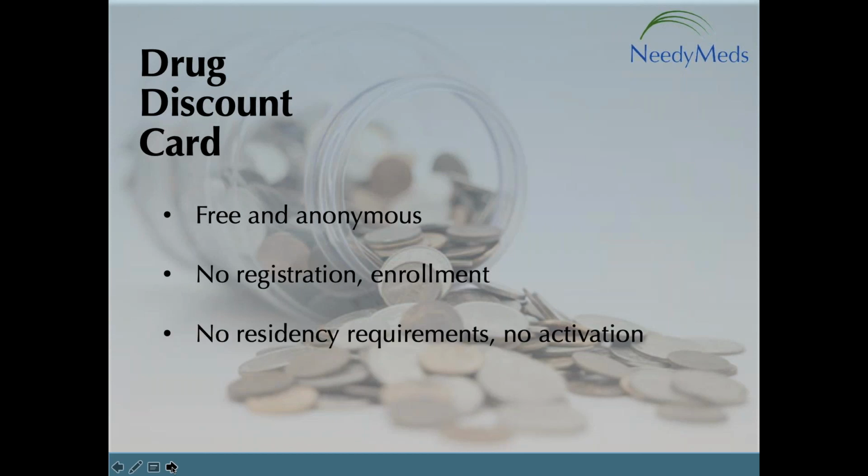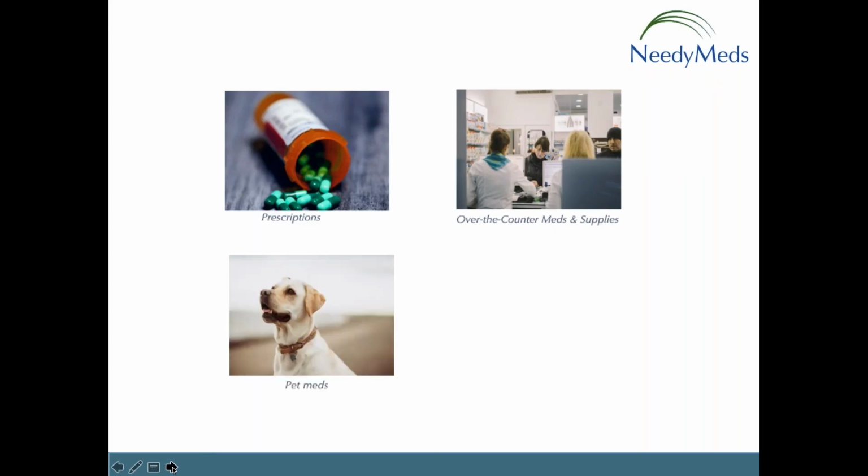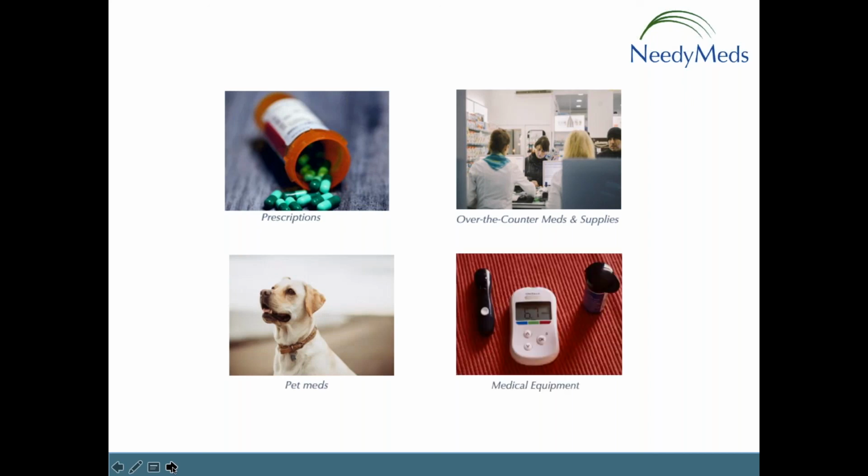And the NeedyMeds drug discount card is accepted at more than 65,000 pharmacies nationwide. The card can be used to save on prescriptions, over-the-counter medications and supplies written as prescriptions, and it can be used to save on human equivalent pet meds. You can also use the card to save 40% off medical equipment.